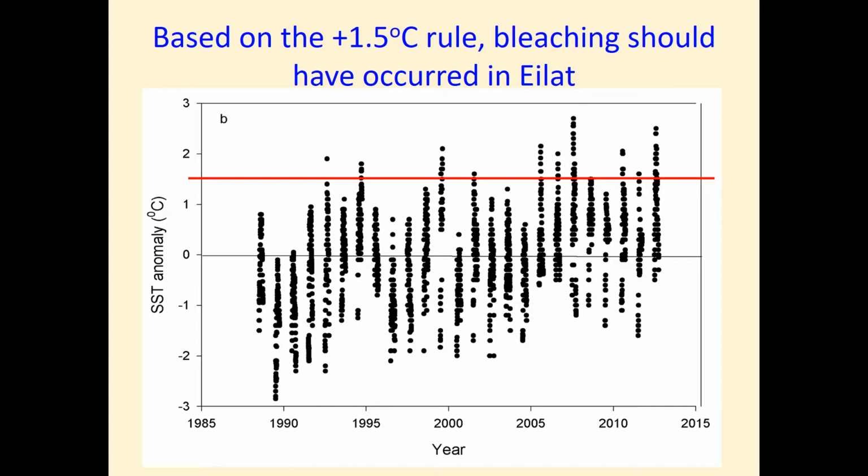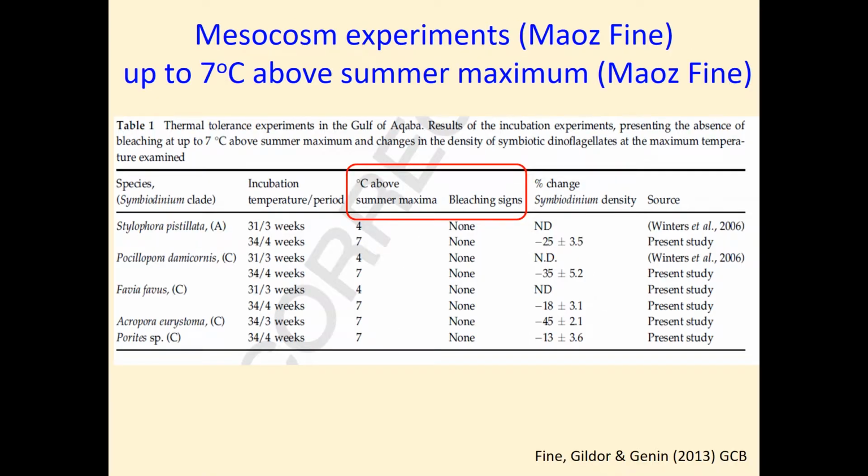But before that, we did some experiments. This is Maoz's part. Maoz warmed up the corals. He has a simulator similar in essence, but not in magnitude and beauty, as I saw yesterday at Ames. But it's functional and it works very well. He took several coral species from the coral reef in Eilat, Stylophora, Pocillopora, and others, and incubated them in his simulator. He gradually warmed up the water to 7 degrees above the local maximum. And bleaching signs, none.